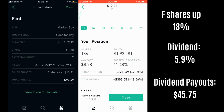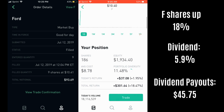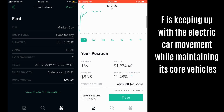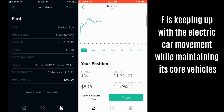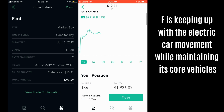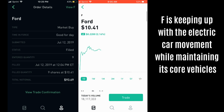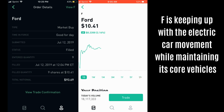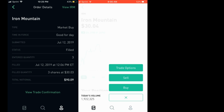Ford's earnings have been okay, not bad, but not outstanding either. But the outlook is positive for Ford. In our opinion, they're improving processes and cutting costs. New models will have people buying their new vehicles. The company is also doing a good job of keeping up with the electric car movement while maintaining its core vehicles like the F-150. The trade wars have seemed to help this stock, but it will move up and down in the short term. But over the long haul, we think it's going up and the dividend is going to remain strong, so we're sticking with Ford. The next stock is Iron Mountain.